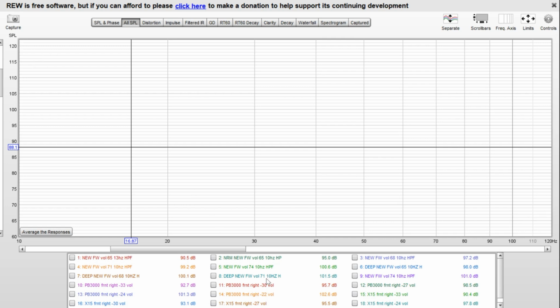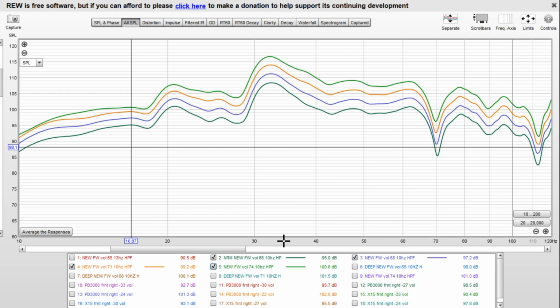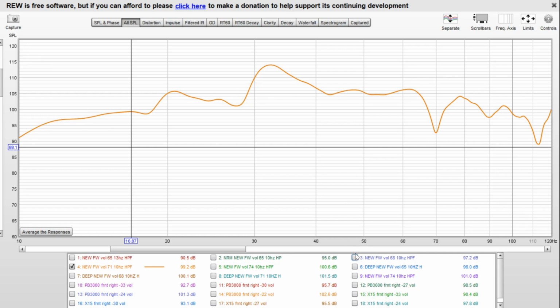But the reason these volumes are different is because I'm using two different processors, which really doesn't matter because I didn't have any room calibration enabled anyway. I had the room calibration removed for these measurements, so it should be pretty much apples to apples as close as I can get. Anyway, here we are with the D6000 in normal mode at volume 65, volume 68, volume 71, volume 74, and at volume 74 you can see that we're hitting compression, so that will not be our max. The orange line will be our max line.